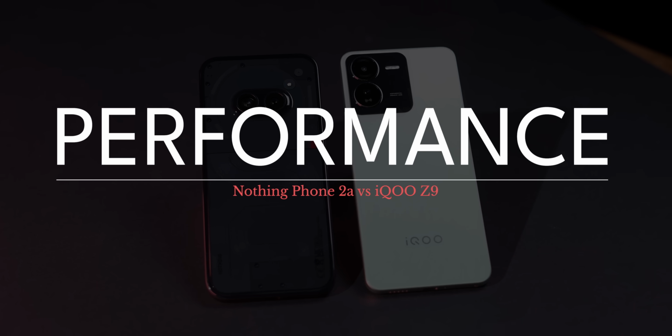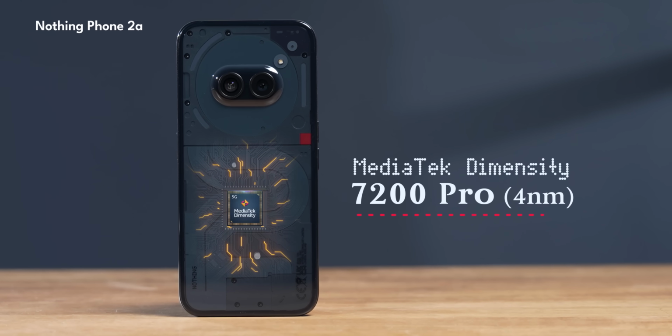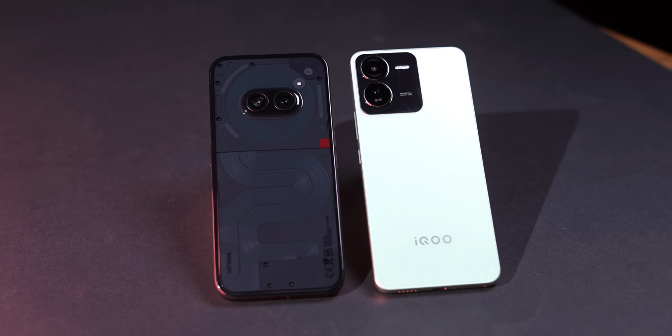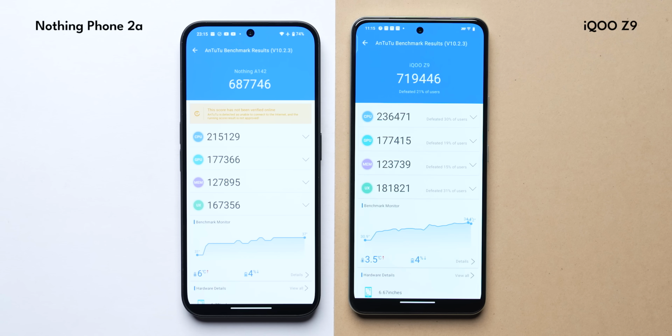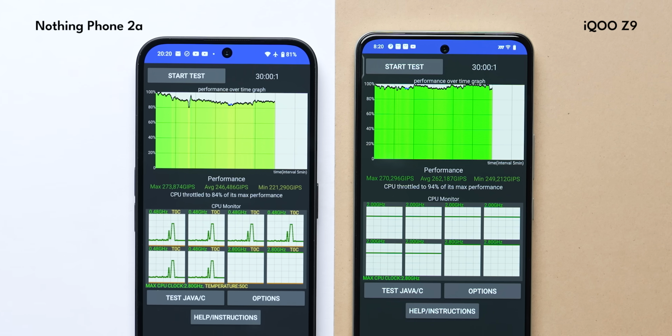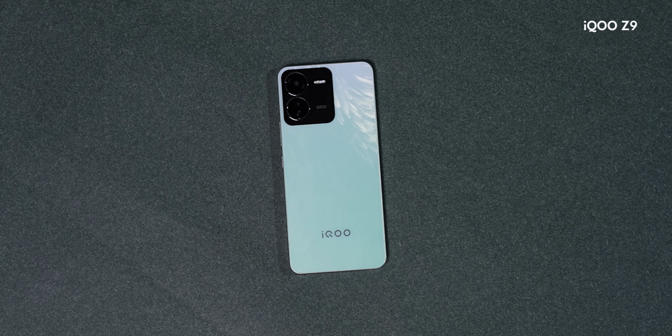Okay, now finally, let's talk about the performance. The iQOO Z9 has the Dimensity 7200, and the Nothing Phone 2a, of course, has the Dimensity 7200 Pro. But after testing the performance on both these phones, I'm really confused as to which really has the Pro processor. Because here's the thing, in Antutu, the iQOO Z9 scores more than the Nothing Phone 2a. Even in the CPU throttle test, where we engaged 40 threads for 30 minutes, the iQOO Z9 had 94% CPU stability. This one had 84% CPU stability. So tuning wise, iQOO is doing it better than Nothing.